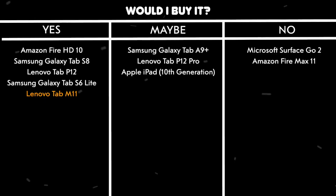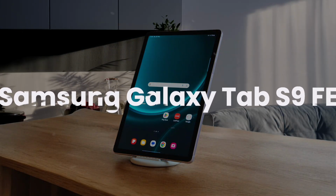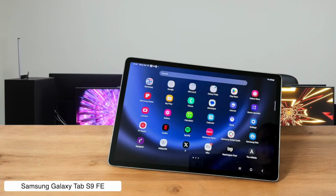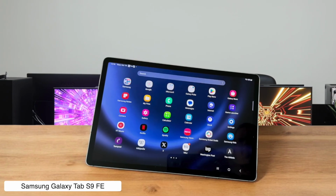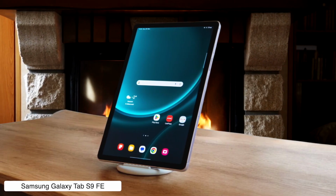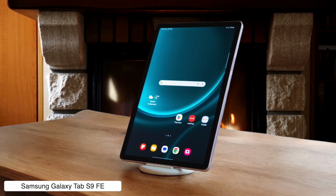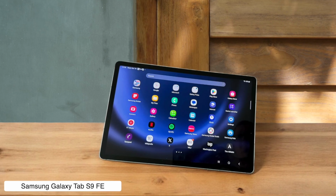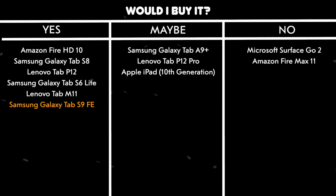Would I buy it? Yes, it's an incredible value for basic tablet stuff and note-taking, just don't expect it to replace your laptop. Samsung Galaxy Tab S9 FE, Samsung's Fan Edition tablet, nails the basics with its 10.9-inch display and included S Pen that actually works well. Plus, it's got that sweet IP68 water resistance that'll let it survive an accidental dunk. The Exynos 1380 processor is kind of a letdown though. It struggles with heavy multitasking and gaming compared to the regular S9.